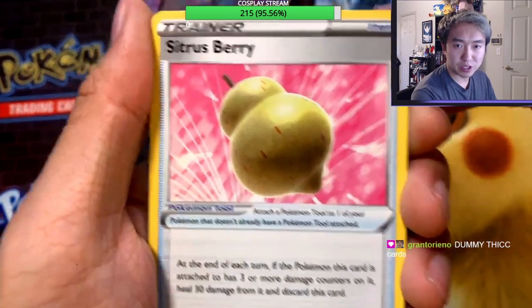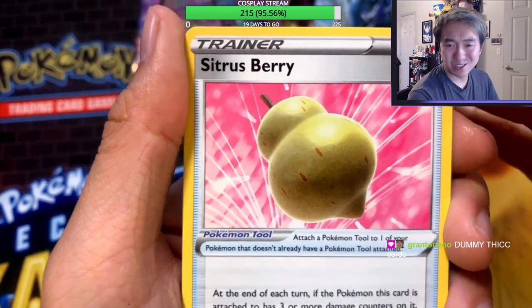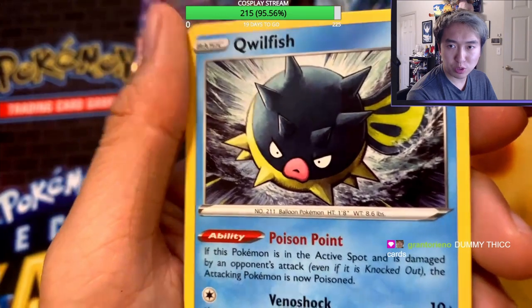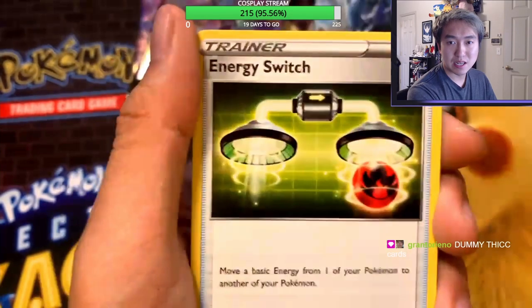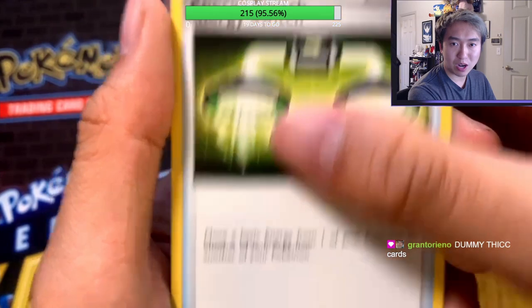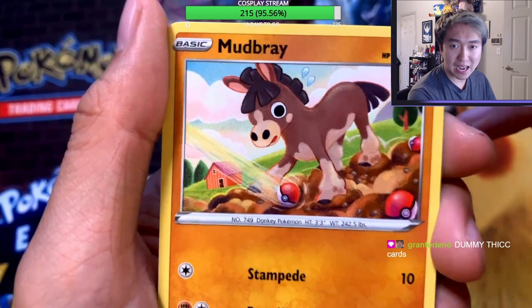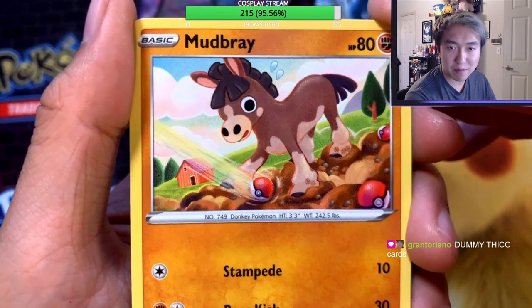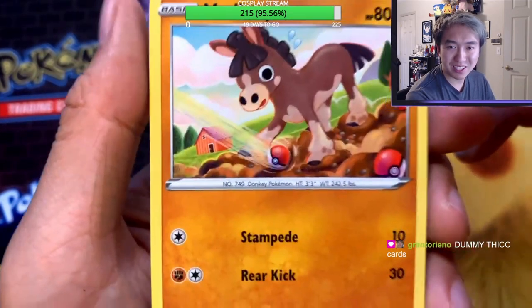Citrus Berry, which is, you know, a citrusy little, I don't know, looks like a pear. Yeah, a pear. Delicious pear. Got Qwilfish, little balloon Pokemon. Sushi chefs would eat this guy all the time, so keep that in mind. Energy Switch, pretty cool. Grookey with a little stick on his forehead. Mudbray, you gotta love the little horse Pokemon here, because, as a Bronco fan, you gotta love my horsies. There's like three Pokeballs here, so he's like, what the heck? He's trying to catch me?